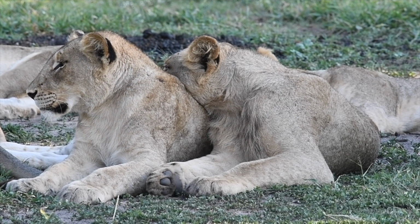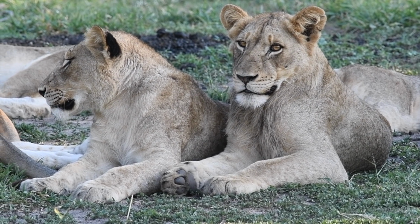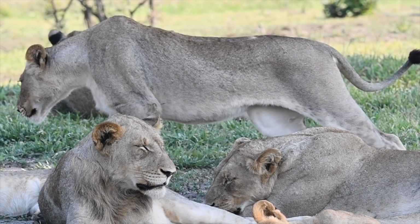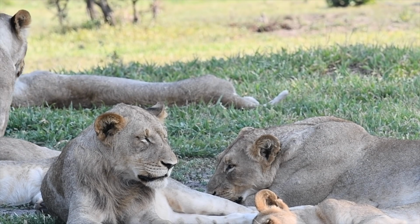I know they've had some good success in the Sabi Sands. They've been killing some buffalo and a zebra. So once again, the Talamati Pride, always a good hunting pride. Looking after these youngsters once again very well.